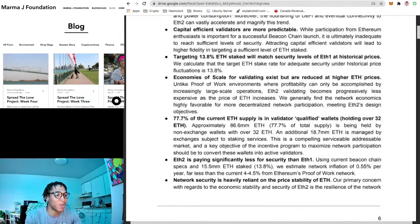Okay, 77.7% of the current ETH supply is in validator qualified wallets holding over 32 ETH. That is not me, sadly. Approximately 86.6 million ETH is being held by non-exchange wallets with over 32 ETH. An additional 18.7 million ETH is managed by exchanges, so that could be doing staking services. This is a compelling, serviceable, addressable market.